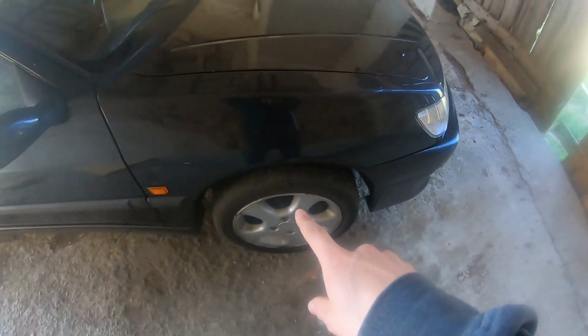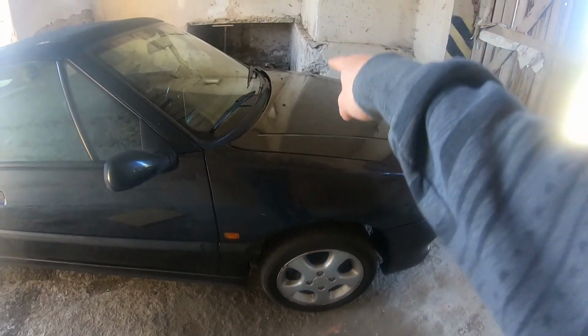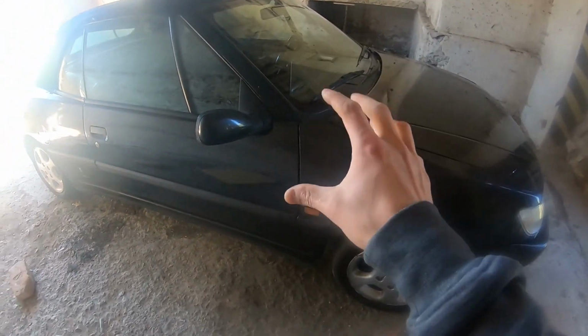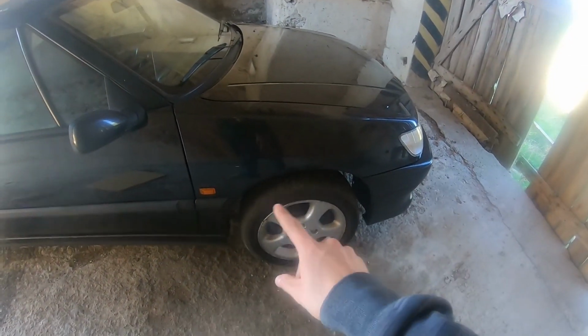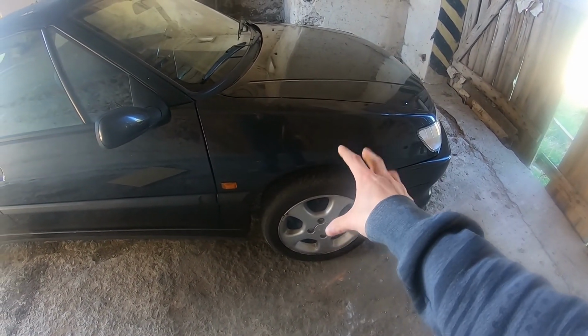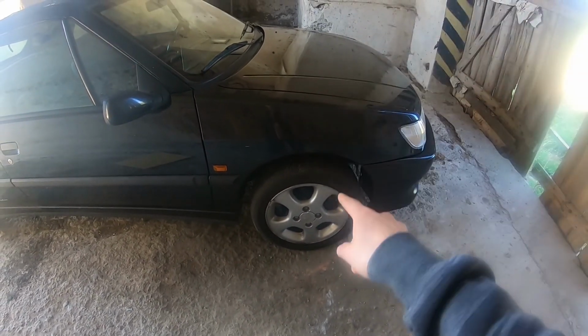We need to change the lower control arm, the strut on this side, because we did that side because we thought we will sell this car, and it didn't happen. I kept it, and so we need to change this. It needs to be aligned, and we need new tires at least.